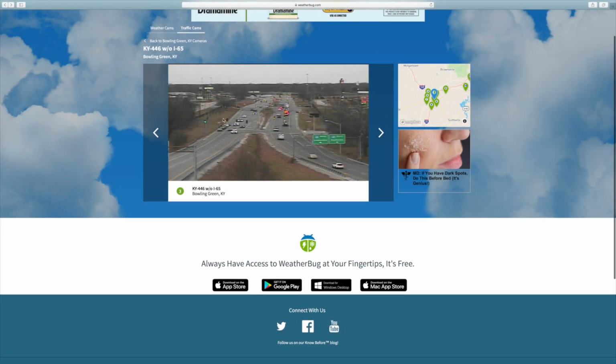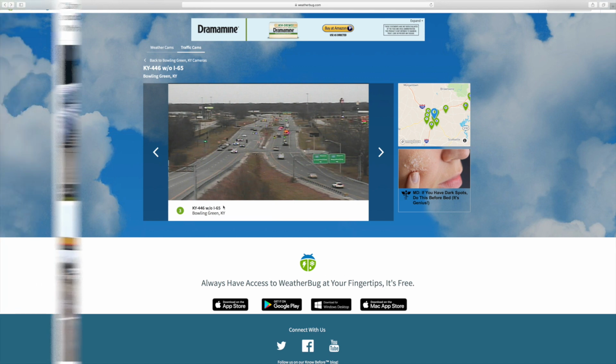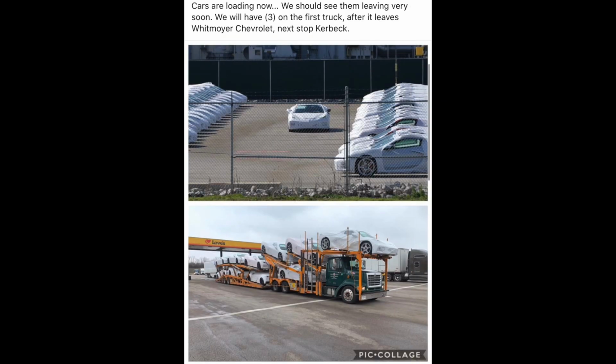And if you all don't know exactly what we're looking at right now, we are looking at the traffic cam down in Bowling Green, Kentucky. This is where you will see the actual C8 mid-engine Corvette come out of this destination. I know a lot of you are anticipating this car to be delivered because you are tired of your car sitting in the parking lot at Bowling Green, and I'm sure you are super stoked to get this car in your garage. This is very exciting because we finally just got our first confirmation that the cars are now loading. You should see them very soon.